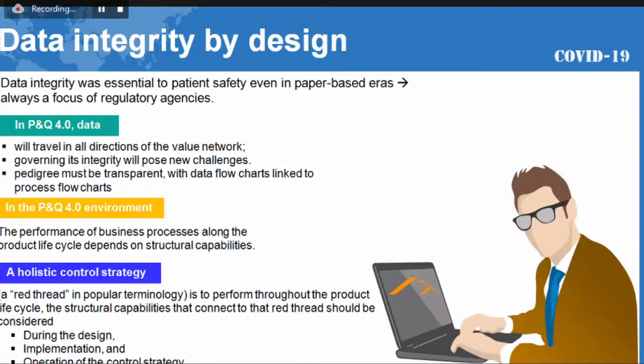Ini yang tadi sepintas saya sampaikan, jadi data ini akan berpindah dari semua proses, kemudian untuk menerapkan data integrity ini tentunya pasti akan menjadi challenge yang sangat besar, baik yang masih paper based sekarang ataupun besok yang sudah digital based. Kemudian juga asal-usul datanya harus lebih transparan, dan yang paling penting tadi di environment yang kita bangun, flow proses mulai dari proses awal sampai proses akhir, jangan lupa untuk juga menerapkan atau menginput apa yang harus kita lakukan untuk menjamin data integrity di setiap prosesnya.